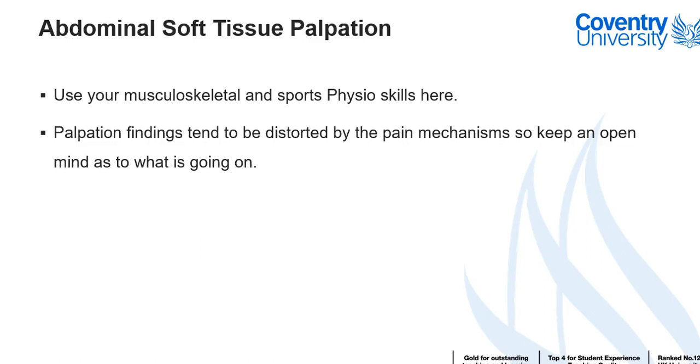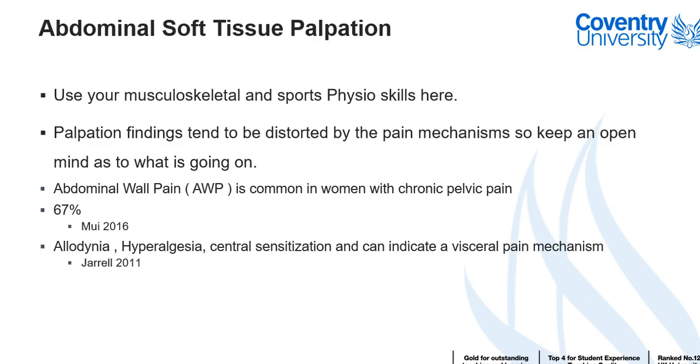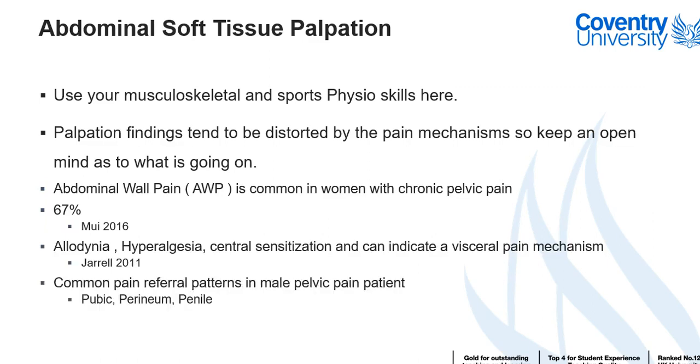So if you press into your rectus abdominis, it probably feels like a bit of pressure, nothing else. Whereas with these patients, it's painful. They're getting local pain, referred pain. They can get an allodynic hyperalgesic response. And we know that abdominal wall pain is common in women with pelvic pain. And we also see that in the males. And where do you get referral? You tend to get it into the pubic area, perineum, penile, vulval areas.